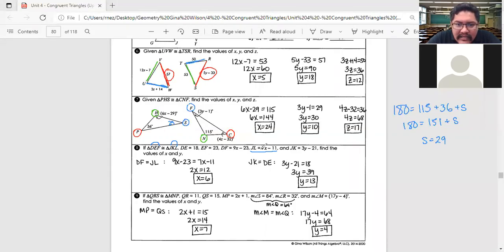So they take JL here, 7x minus 11, and then 9x minus 23. So we need the DF. In this case, DF is right there. So we set these two equal to each other and solve it. So again, it's just picking the sides. That's the main thing I want you to take from this, is picking which side it is.